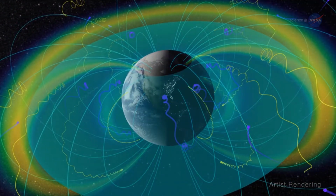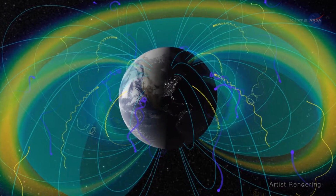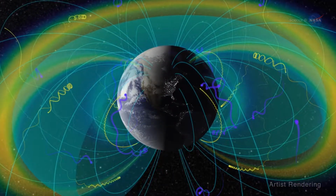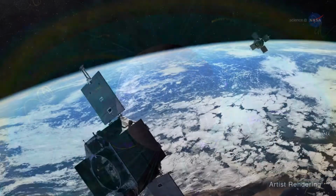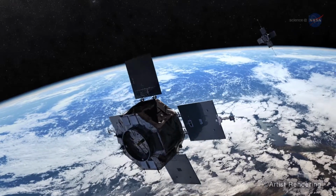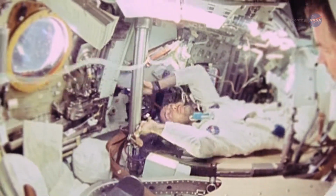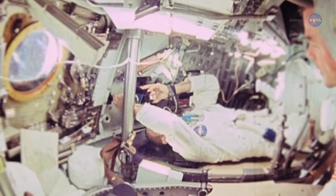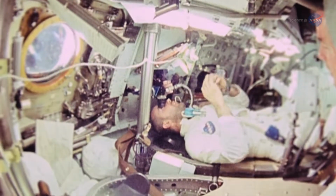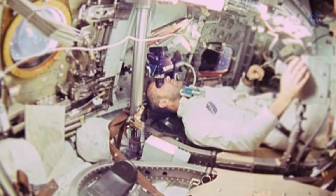Spacecraft en route to Earth orbit or deep space must dash through the Van Allen belts, donut-shaped regions of charged particles trapped by Earth's magnetic field. The high-energy particles can batter spacecraft and even interfere with onboard instruments. To ensure the safety and health of astronauts and space science missions, scientists have been uncovering vital information about the radiation belts ever since Explorer 1 discovered them.